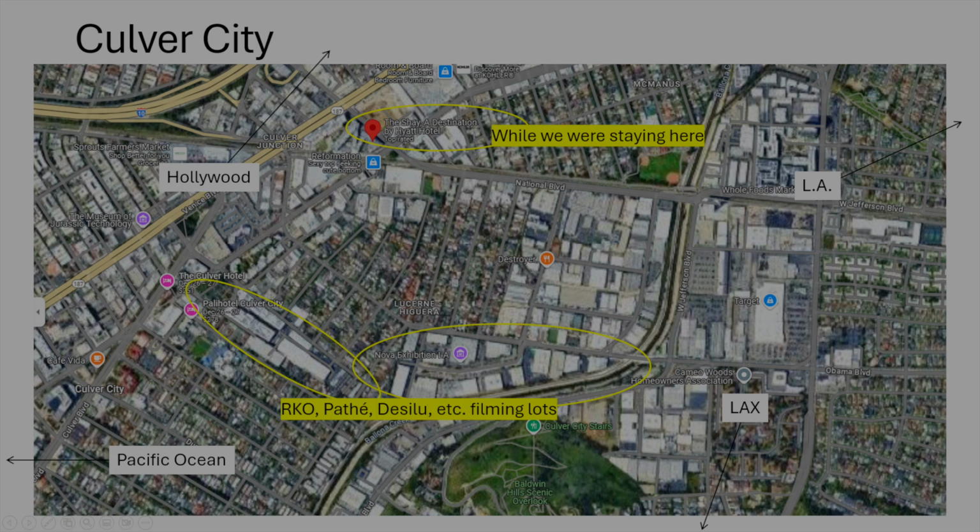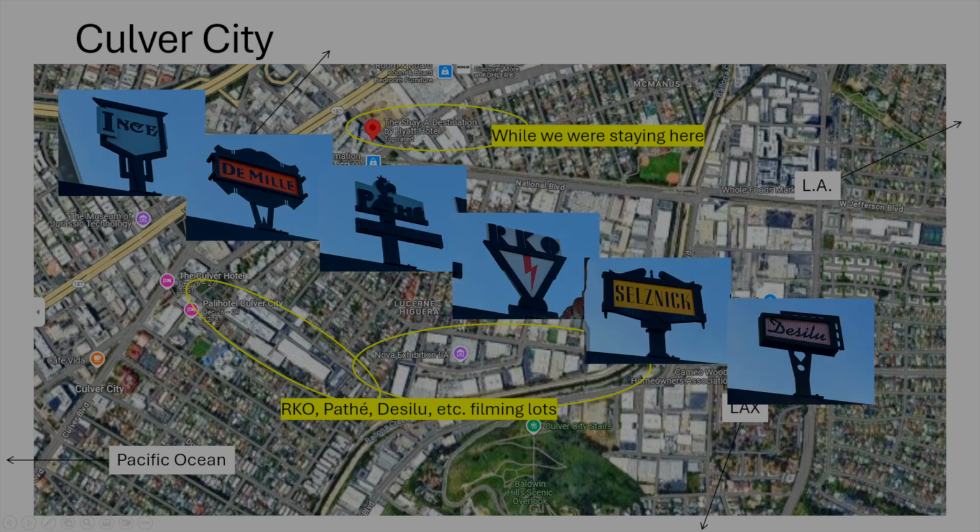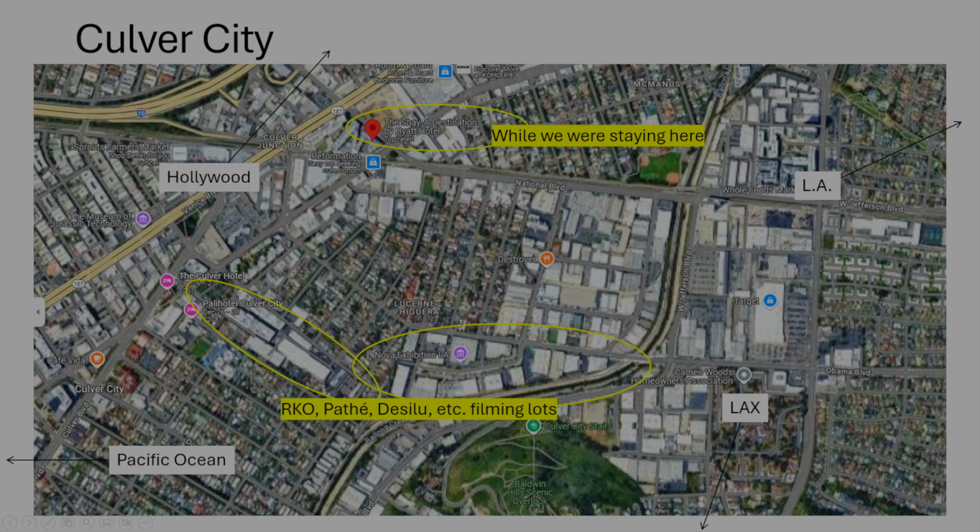The hotel I stayed at is indicated in the upper yellow oval. The 2 yellow ovals in the lower central portion of the picture show 2 locations. On the left, a set of studio buildings for interior shots, although not used for Hogan's Heroes. And on the right, at the time, were exterior sets built for various productions by various film companies over time, such as RKO, Pathé, Desilu, and so on. These exteriors included the Hogan's Heroes Stalag 13 set.